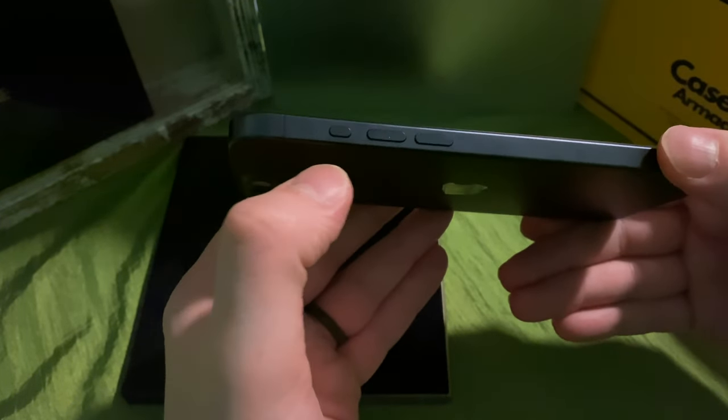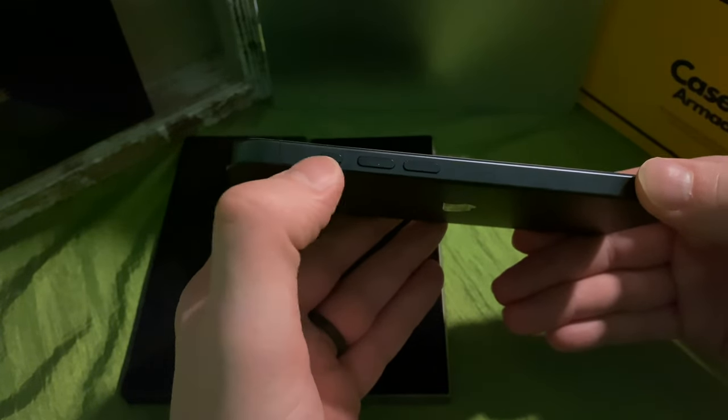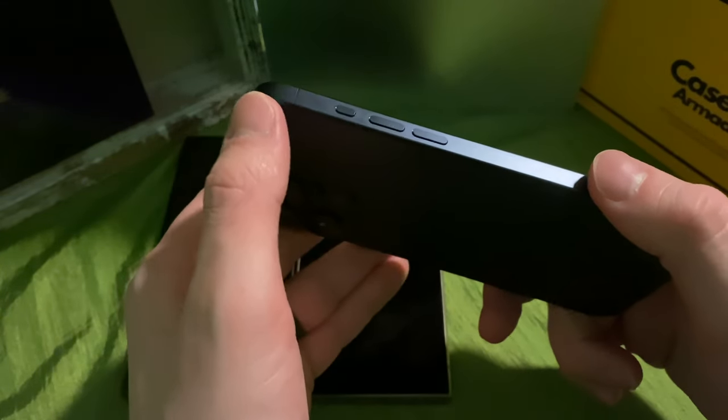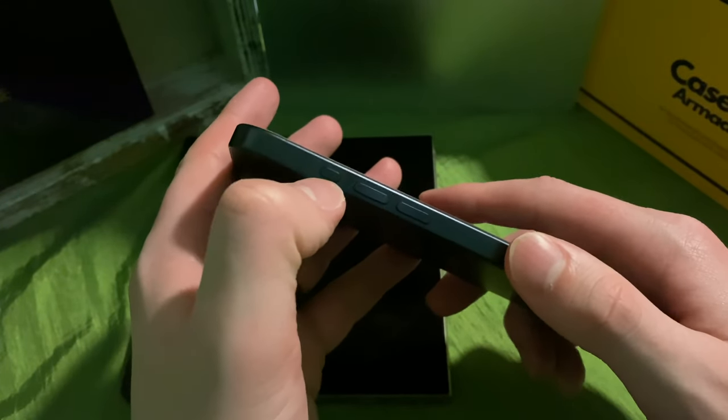So this is a button you can remap, which is a cool feature. I kind of wish they still had the little switch because the switch was awesome. It could tell you if your phone was on silent or not. But yeah, we have a button, and buttons are easy to press. I really don't agree with this design change, but you can map the button to different things that you want, which is nice. And then you have the volume buttons.